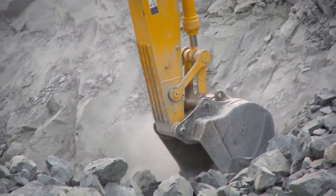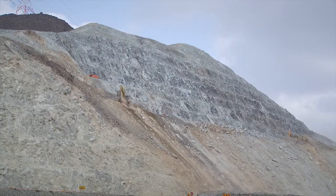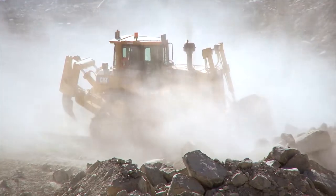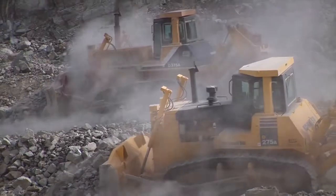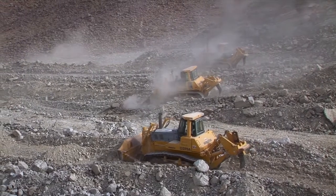These included excavators for the majority of cutting operations, rock splitters to break up the larger pieces of material, and of course teams of bulldozers for the earth-moving operations. More than 300 heavy plant vehicles were employed on the project, their use split between the two contracts.